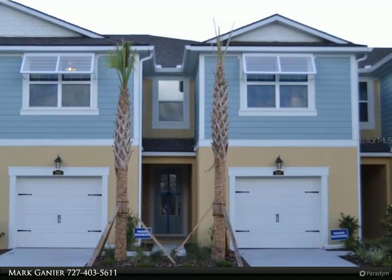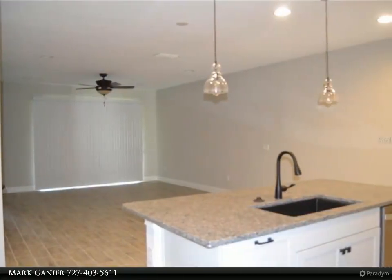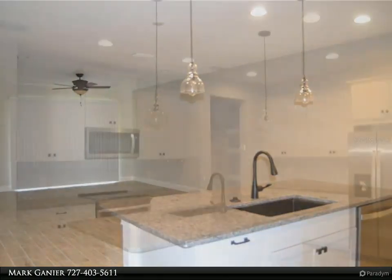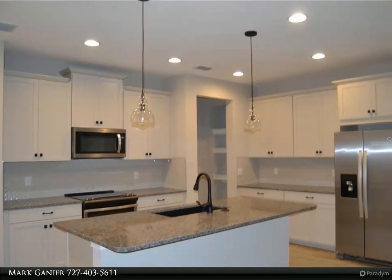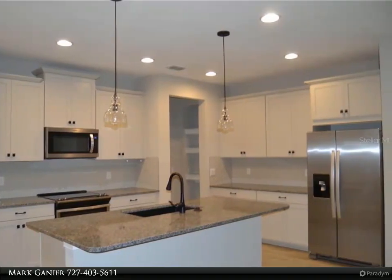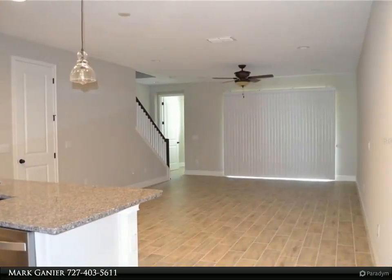Ormond plan with stylish oversized plank tile on the main level. Large open kitchen, dining and great room area with multi-glass sliding door onto screened-in lanai. This home also features Crema Pearl granite countertops and cherry cabinets in slate throughout the house. Tile backsplash completes the kitchen.